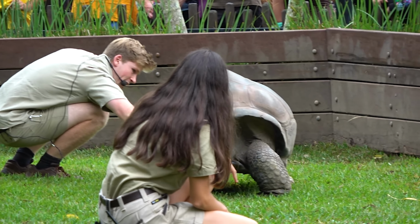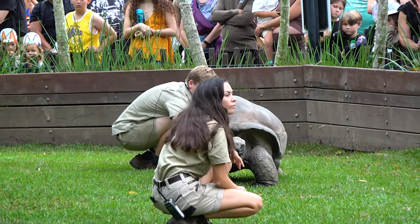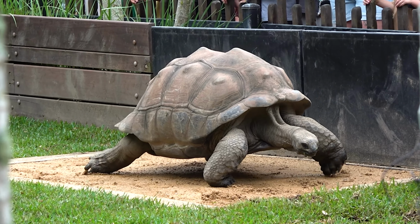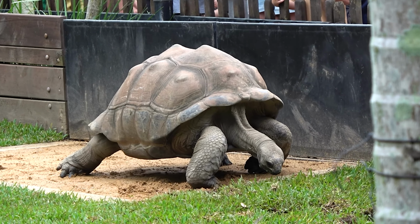They've got this little flap here on their shell, so this little part that comes down covers up their tail perfectly. What are you doing? Look at it. Absolutely love them. They've got such a stocky foot.